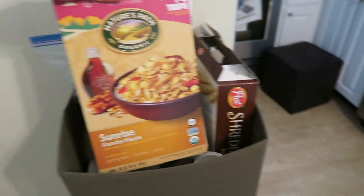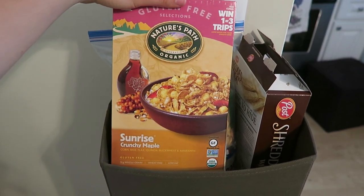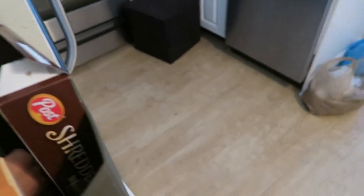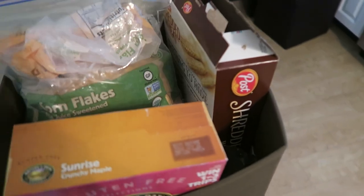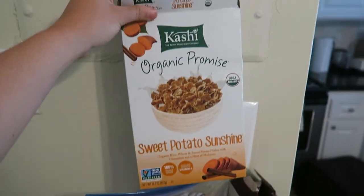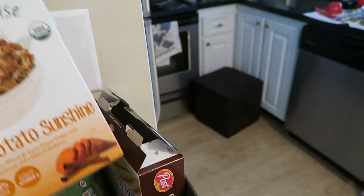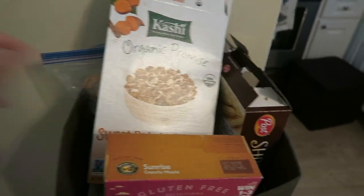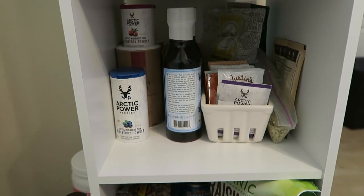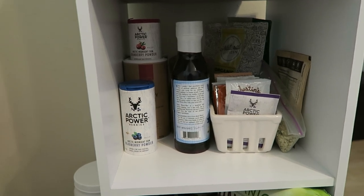This is my favorite cereal ever, also by Nature's Path Organic, Sunrise Crunchy Maple. It's amazing. Then I also have a bag of Wheat Puffs right in there. And, oh, I have some Sweet Potato Sunshine. I'm finishing this up before I use the crunchy maple sunrise, but it's okay. This is better, but this is a close second. This top shelf is all samples from companies, so I'm not gonna go over it because I don't really think they're essential to your pantry.